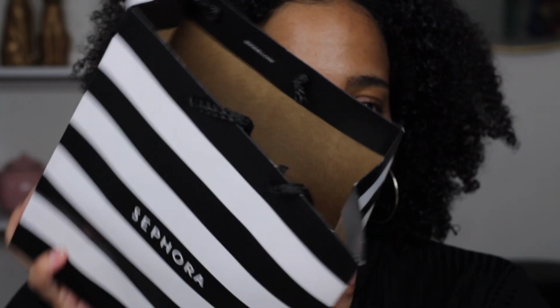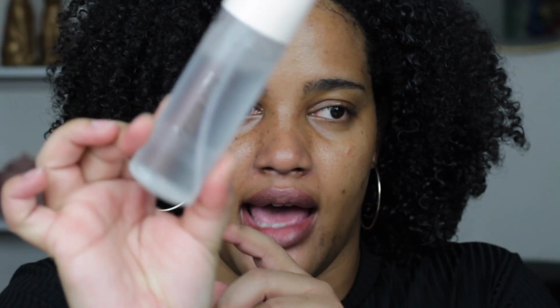So here's my Sephora bag. It's filled with goodies. I'm just gonna take everything out right now. All right, so this is the mist. I really like the packaging. I like that it's not glass. I like that it's plastic, better for the environment, eco-friendly. You can recycle this, so I like that. I also got the primer, so let's get that out of the packaging. The primer is also in that plastic container. I really like it. I think the packaging looks sleek, yet it's eco-friendly.